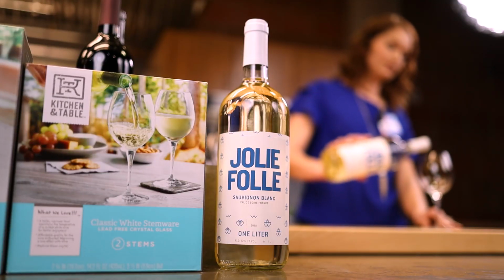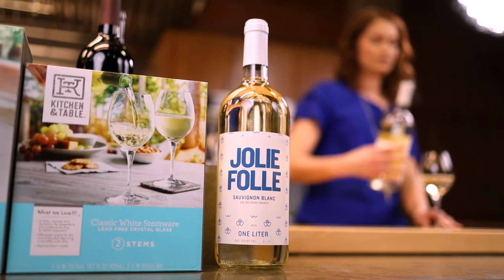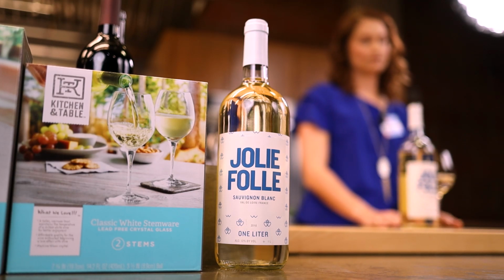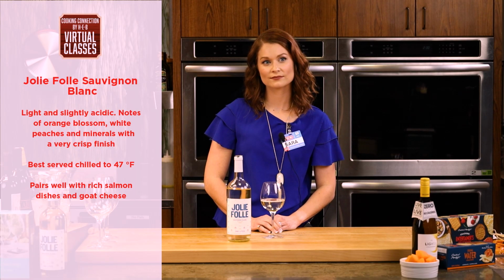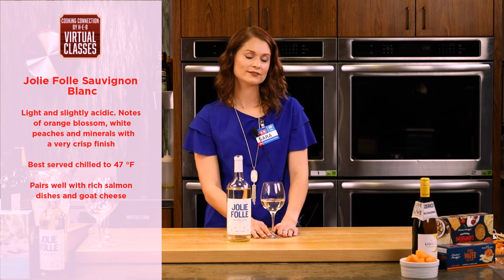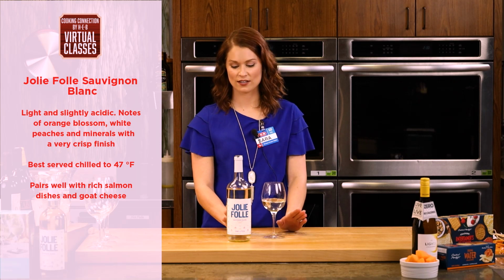Let me ask you a question. Earlier we were talking about the difference in Sauvignon Blancs, and there is such a big difference in the different regions. You said New Zealand, you said Loire Valley, and then California. Will you walk the Sauvignon Blanc noob through the difference in the regions for somebody that's looking to get into it?